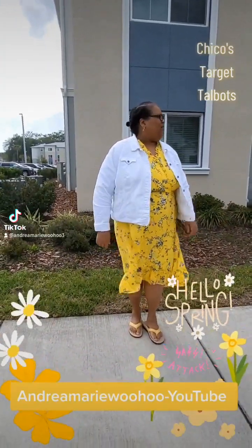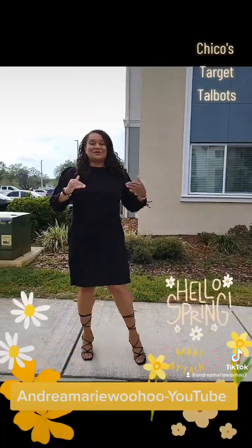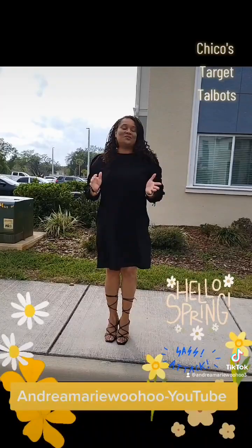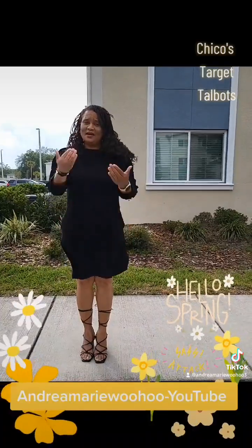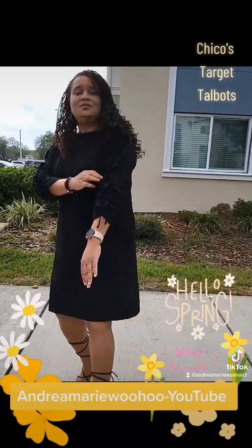Hold on, just one moment. All right, folks, we're going to take the shade down a little bit. We're going to go to black. Black is always in. You can wear black everywhere, even in the spring. Yes. Now, I picked up my dress at Chico's. We're going to do yellow ruffles, black ruffles.